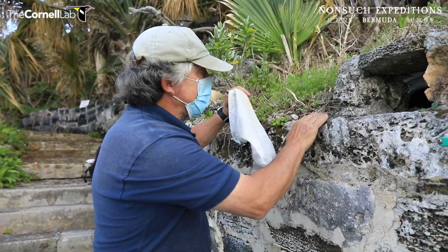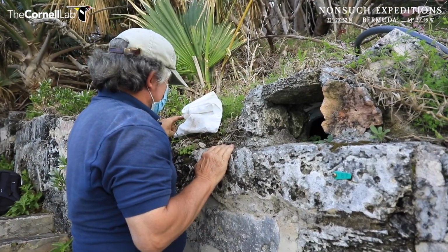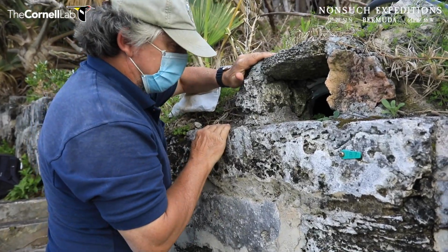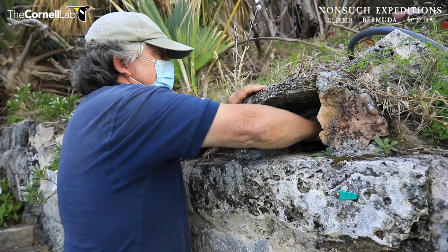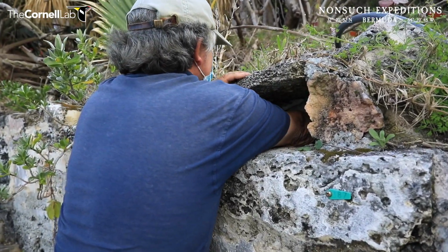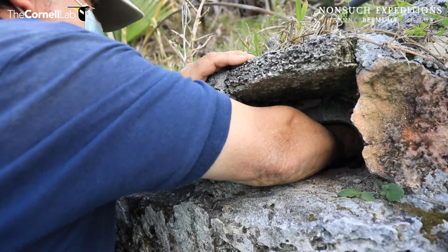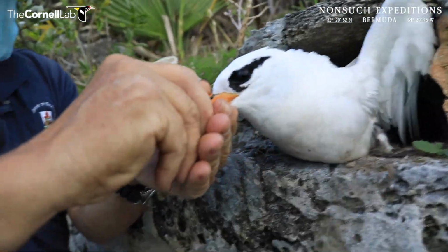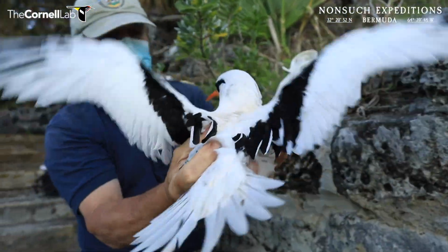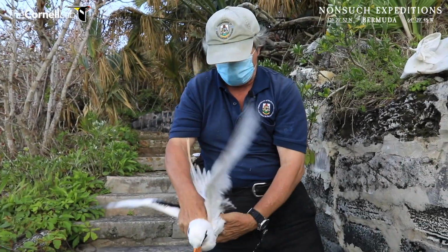But we'll take it out. The only way I can really get them out is to try and grip the end of the bill when it tries to bite my fingers. Then I can grip it and draw it gently out. So, all right, here we go. Okay. Almost got away.